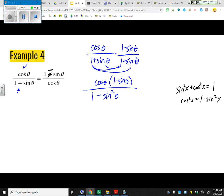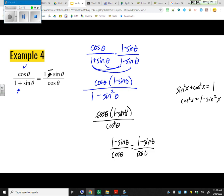Well, I'm not going to remember them backwards. Put them on your note card. So I can rewrite the whole bottom just as one term. Great strategy, just getting one term down there on bottom. So now I have a cosine on top. That will cancel with one of these cosines on bottom. And I get the right side.